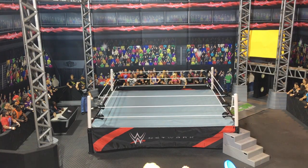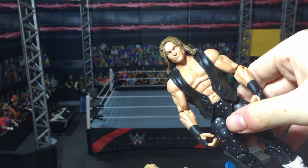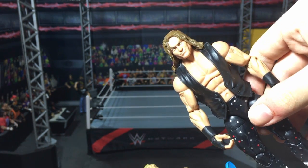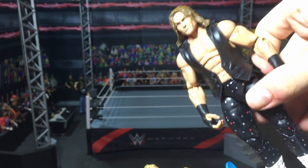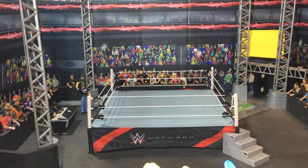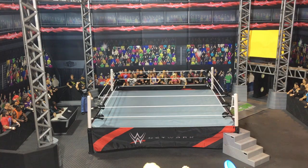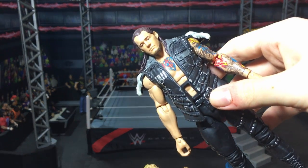Then we have Dolph Ziggler. This is the Elite 48, and I just added the Adam Rose Elite 38 jacket on it because I kind of prefer that look. I have another Ziggler, the blue attire that I'm just getting a new head scan done on. Probably you'll see the new head scan that I'm talking about tomorrow in the new custom figure review. So yeah, getting a new head scan for that, and then this will be my favorite Ziggler, I would say.